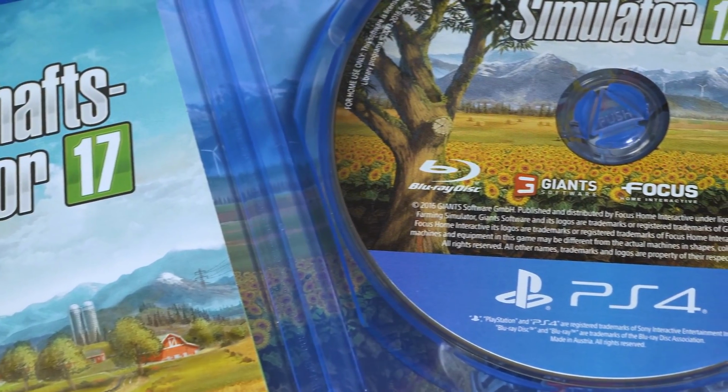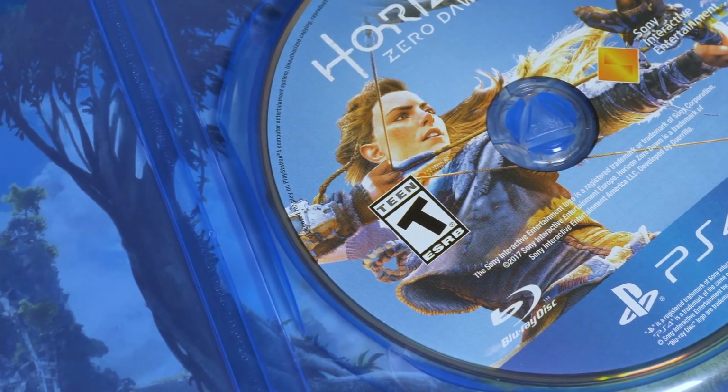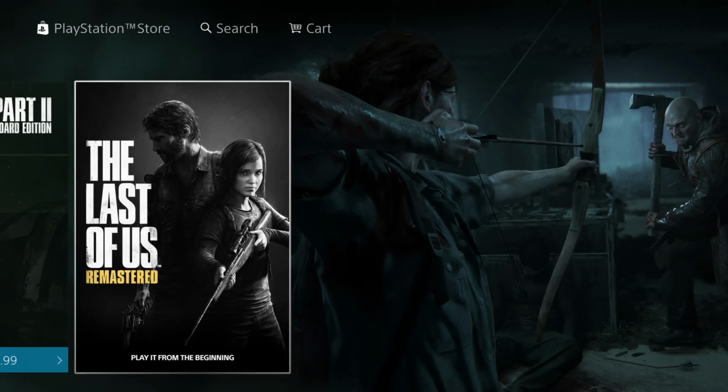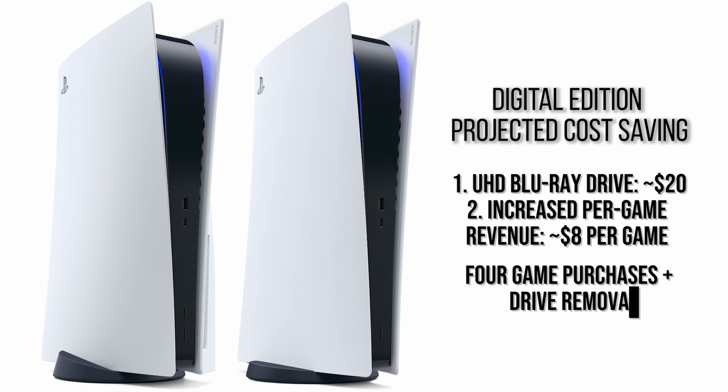Retailers and distribution take a cut from the sticker price, plus there's the cost of physically making the disc and its associated packaging. These costs effectively vanish, with only the minuscule cost of download bandwidth to offset it. In practice, the average $60 price for a new game gets split in just two ways. The platform holder receives 30% of the price, the publisher 70%. Based on information from our sources, the estimate is that a digital purchase yields the platform holder an extra $8 or thereabouts. So in theory, just 3 or 4 digital purchases plus the saving from removing the optical drive means that conceivably Sony could offer a $50 saving on the cost of an all-digital PlayStation 5 console.